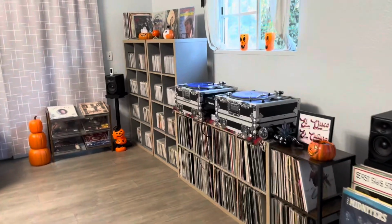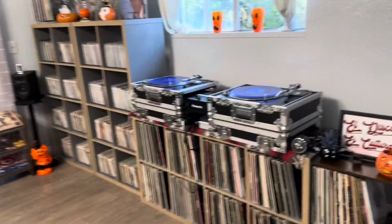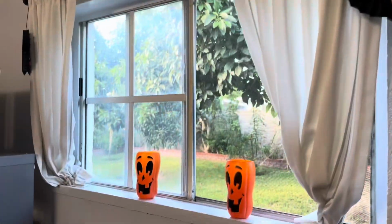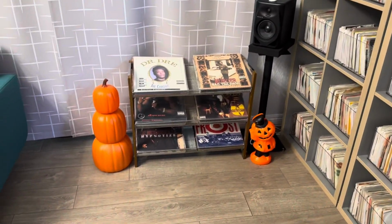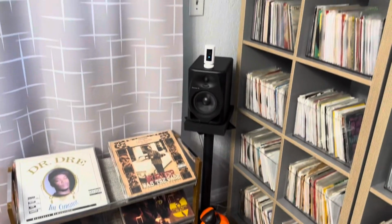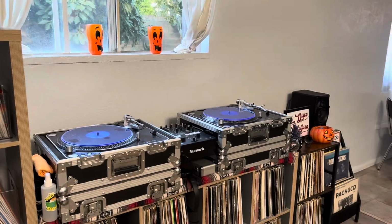And then over here are my boyfriend's records. He got all the shelves from IKEA, and then we just put little pumpkins and bats around. I think we got those at the 99-cent store last year. And then just more pumpkins and more pumpkins. This stack is from the 99-cent store, and this one we got at an antique mall in Texas last year. And that's it. That's all of the decor that we have this year.